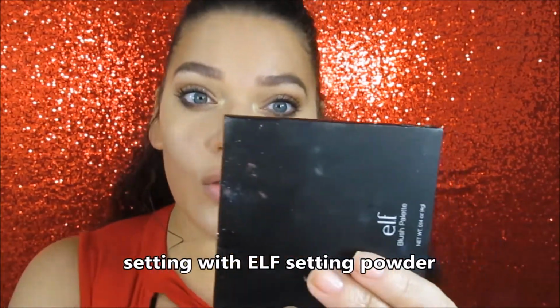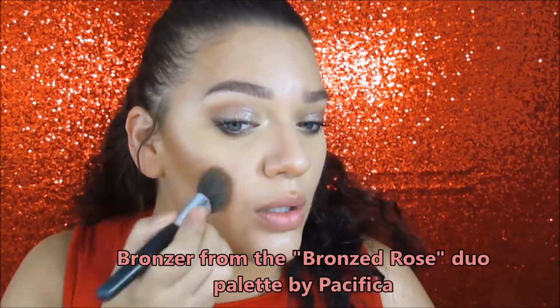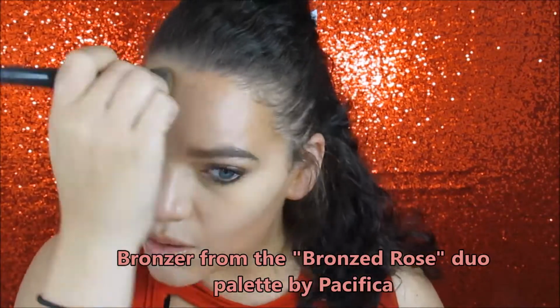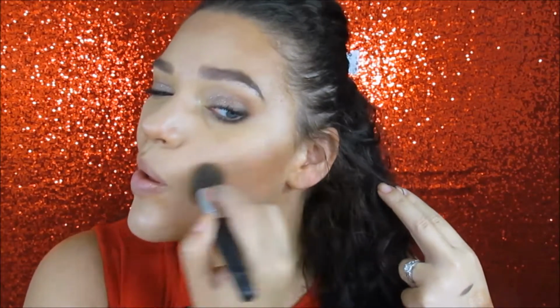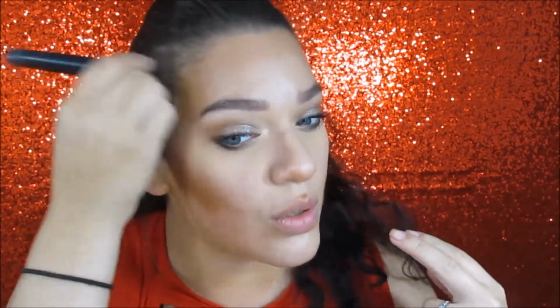And then this is the e.l.f. setting powder, and I think it's their HD one. It's in a larger sifty kind of thing. It comes with a poof or whatever, and it's the tan one, not the translucent one. And I have really been loving this bronzer, the Duo from Pacifica. I've never really tried any of their stuff before, but I really need to look into it, really.